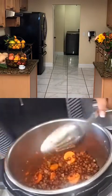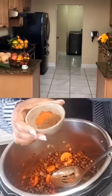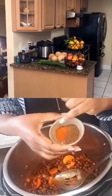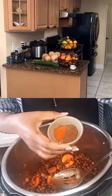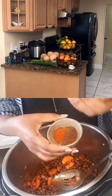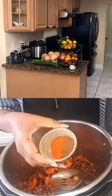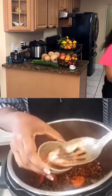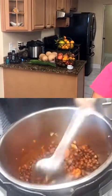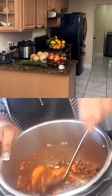Okay. Now I'm going to add my seasoning. You guys know from last time I mentioned that I love allspice, so I'm adding allspice. This right here is cayenne pepper. This is completely optional. The reason why we like it is because it gives the stew, especially when you're making stew, that extra heat. And it's also mixed in with salt and pepper. Again, all you're doing is just building the flavor. So after we add each ingredient, we'll just give it a quick stir.